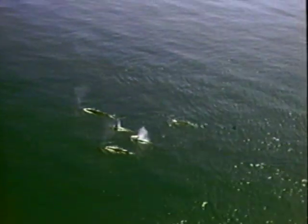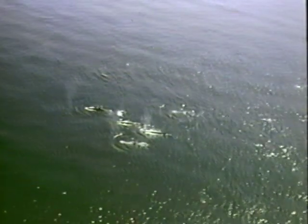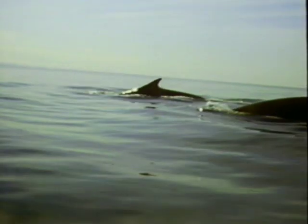Fin whales, on the other hand, never ride bow waves. Second only to the blue whale in length, the slender fin whale reaches an average of about 65 feet, although individuals have been measured at 88 feet and 80 tons. The prominent dorsal fin gives these whales their name. Fin whales are among the swiftest of the great whales. Shaped like an inverted cone, the blow reaches 15 to 20 feet.